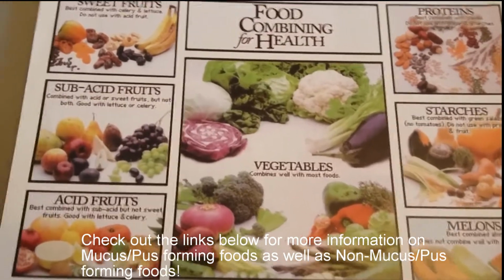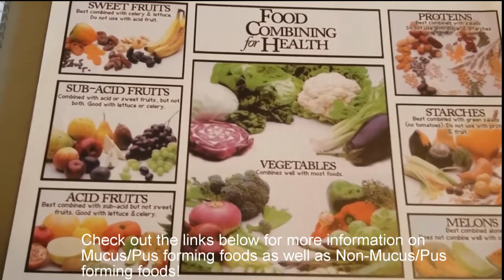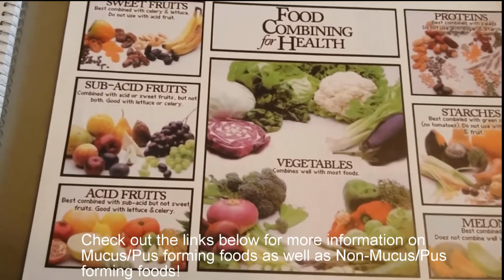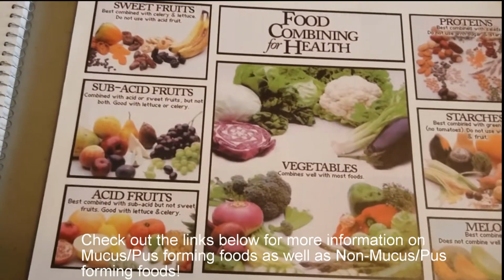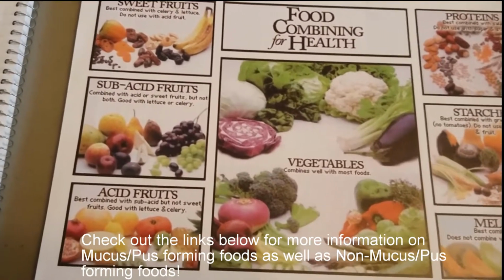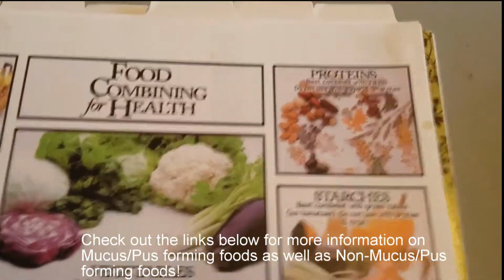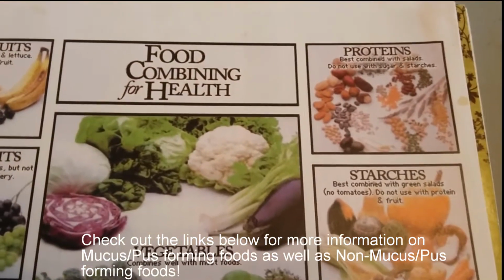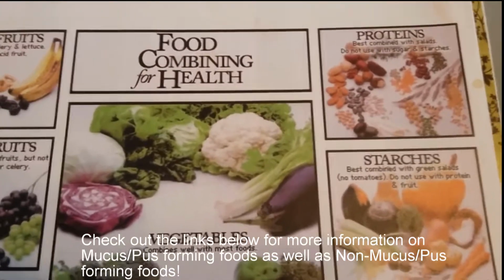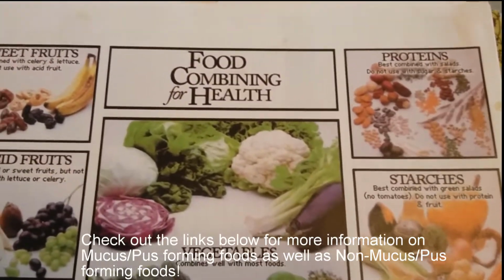And then what are some examples of sweet fruits? Bananas, dates, figs, raisins, prunes, persimmons, dried fruit. Starches might be potatoes, pumpkins, yams, squash, corn, carrots, beets, artichokes, parsnips. Protein might be nuts, seeds, beans, peas, peanuts, although I would not mess with peanuts. They're actually a bean. Thank you, Gregor Mendel.